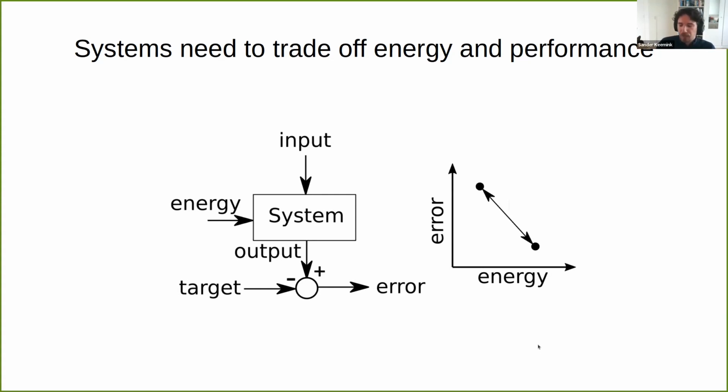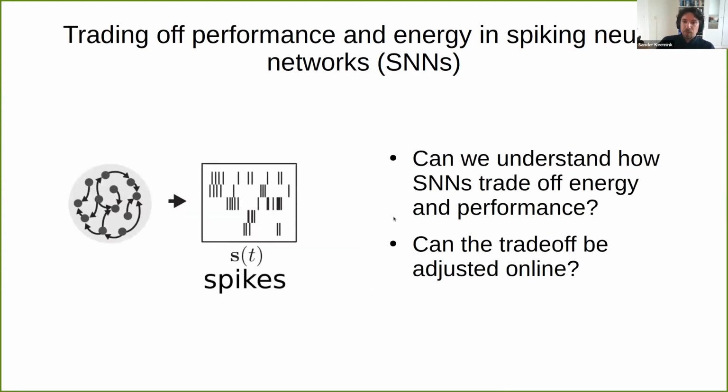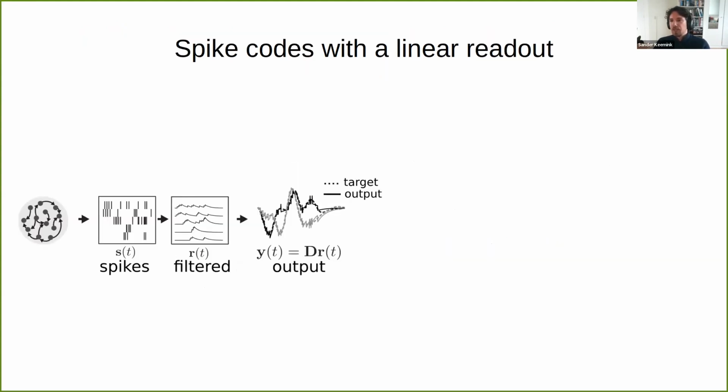And today I'm going to consider how we can think about this trade-off of energy and performance, or energy and error, in spiking neural networks. And specifically, I want to talk about today if you have a spiking neural network. So it's a network, it's recurrent, it's emitting spikes, like they can be integrated via neurons, etc. And the spikes are being emitted. Can we now understand, if it's doing some task, how these SNNs trade off energy and performance? And most importantly, like I kind of semi-demonstrated in the psychophysics of drawing the S, can this trade-off also be adjusted online?